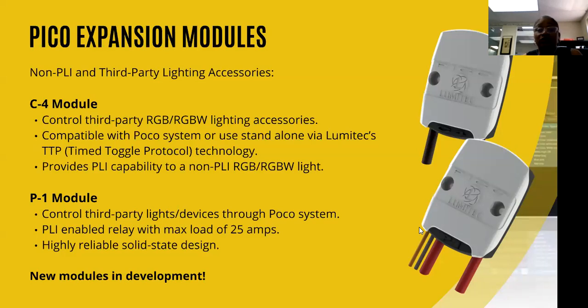The Pico modules have two modules, the C4 module, and it's in its simplest form. The C4 module takes third-party RGB and RGBW, so 3, 4 or 5 wire lighting accessories, and it converts them into a 2-wire system, which will allow you to control those using the POCO system. But it does more than that. What it does is really supply TTP and PLI technology to non-Lumitech PLI lights. So it's giving those lights the ability to understand the commands that are coming from the POCO system into the lights themselves.